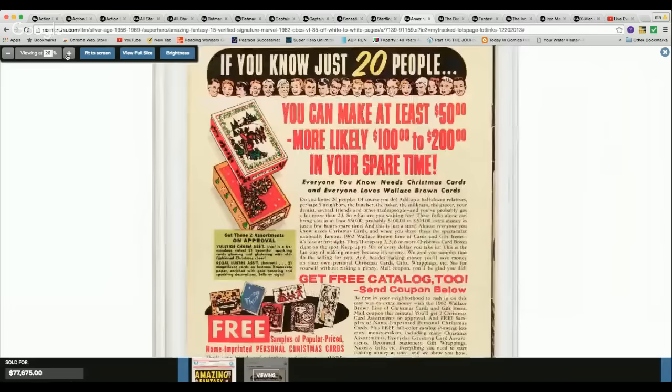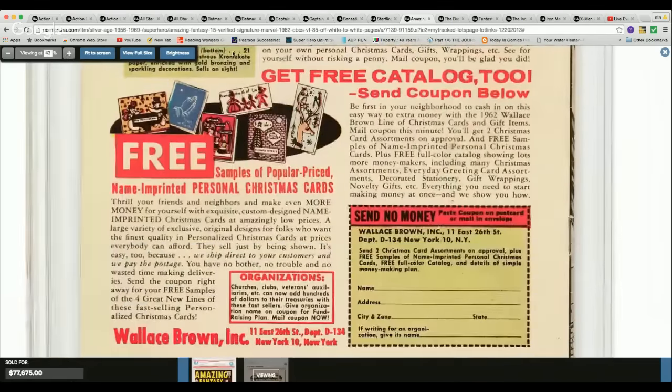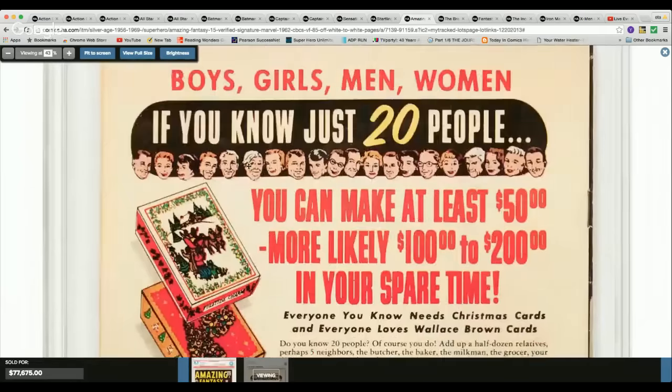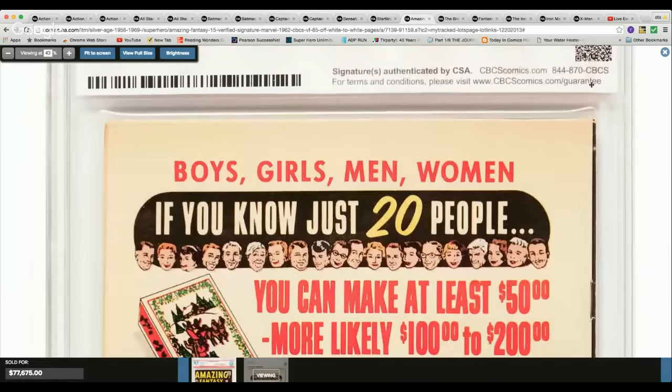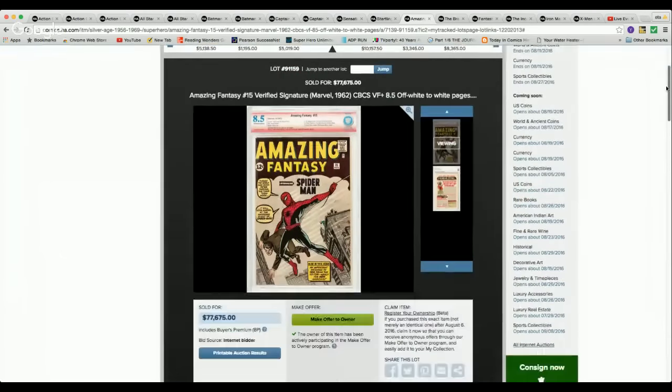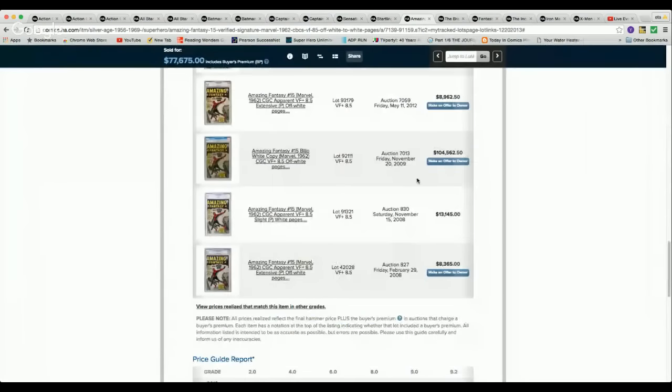It's gorgeous, beautiful. Look at that, very well centered as well. Okay, look at that. I like that. Sharp. $77,675 is a bargain. Why? Why do I say it's a bargain? Right there. Back in 2009, there's a copy that's auctioned off for $104,562.